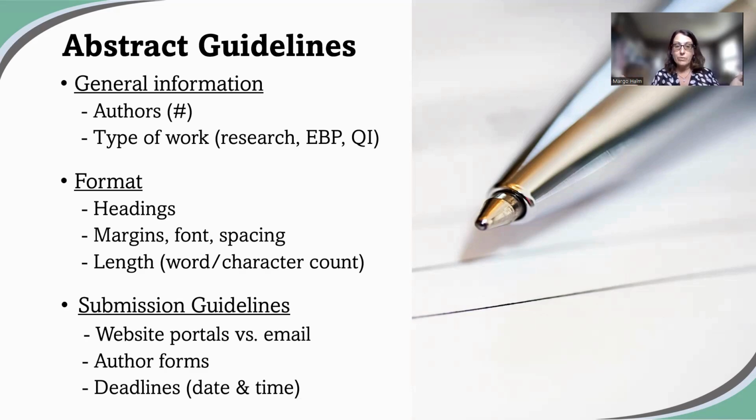So again, really pay attention to these guidelines before you start writing so you understand the whole process at the beginning. I'd like to share the story of some nurses that I worked with in a Magnet facility. They were super excited to share the results of an improvement project and didn't fully understand the process. The lead presenter sat down at the computer a couple of hours before the deadline and didn't realize that her co-presenter would need to complete the author form before the abstract portal would even open up. The ANA, ANCC requires that those forms are received first before you can actually submit your abstract. So they really lost the opportunity to submit because her co-presenter was out of town.